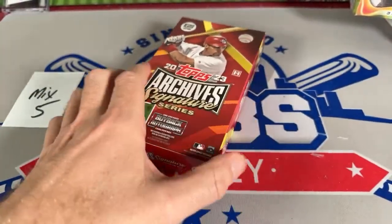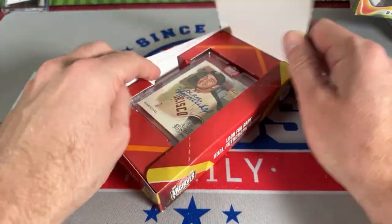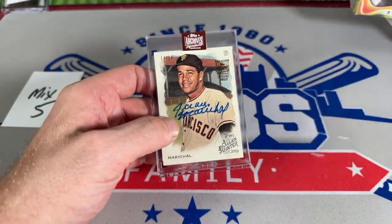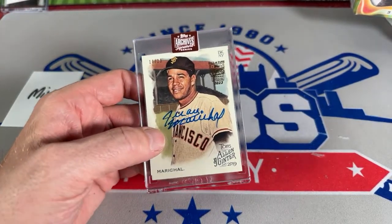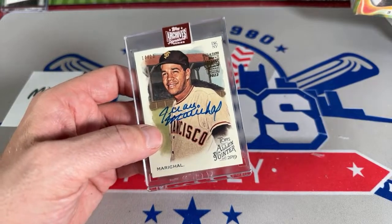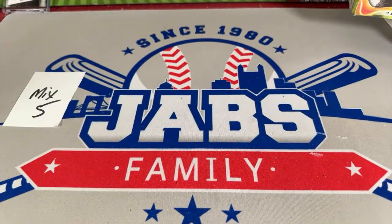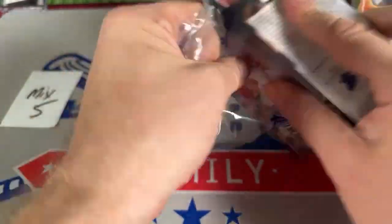Here we go. This is the Signature Series Retired Player Box, and it is going to have a Hall of Famer for the San Francisco Giants. It's Juan Marichal. It's going to go to Jeff Robertshaw. I love the Signature Series Retired Player Boxes so much. I think they're great. Hall of Famer Juan Marichal. Very, very nice. Always like Hall of Fame autos, especially from like a $70 box like that. Stadium Club up next. We got Big League coming up after this.